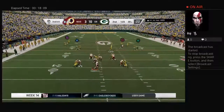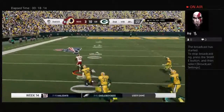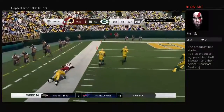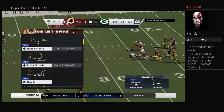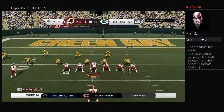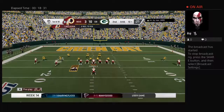Throwing on 2nd and 8. Haskins. Middle of the field, he's got McLaurin. Through an opening, and there he goes. And he takes it down deep into Green Bay territory. A big play there on the catch and run. 61 yards.